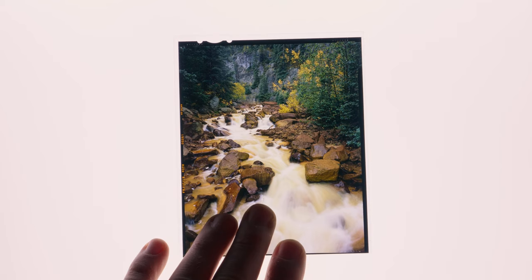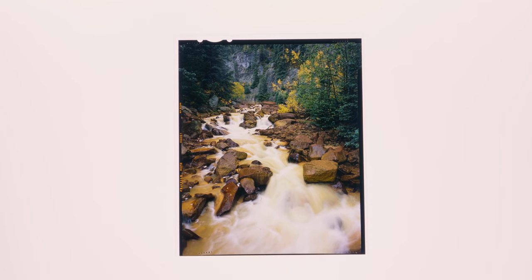Of course, the one I processed was the obvious choice, the one with the polarizer. And all things considered, I still thought it turned out to be a really beautiful shot. But as always, let me know your thoughts down in the comments below. And here's the final image.